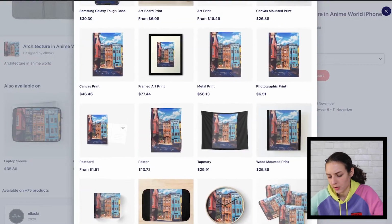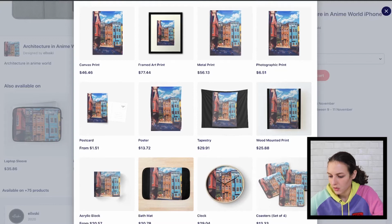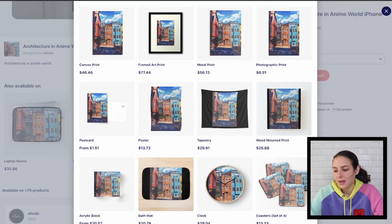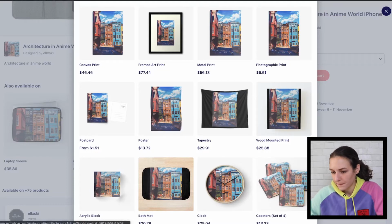And it's a vertical photo, so it's understandable that you need some black space for the tapestry and bath mat and stuff, but wood-mounted print, I think it's going to be worth making it a little bit bigger on the sides, even if it means cutting off a little bit more on the top and bottom, just expanding it for that. This is so cool.